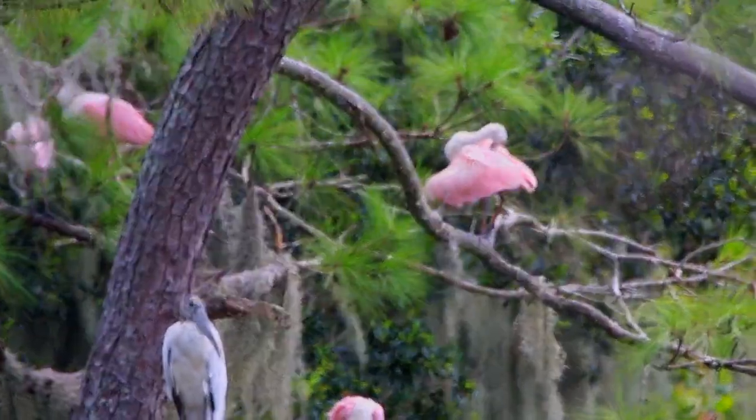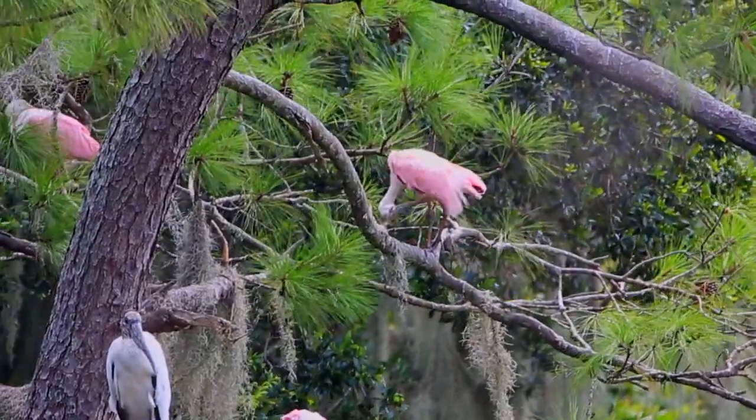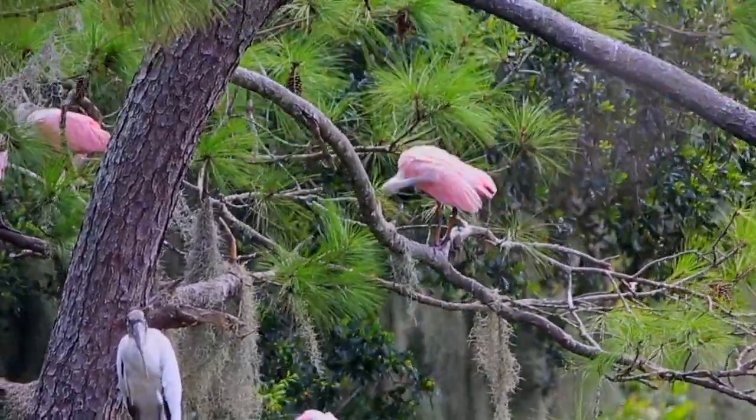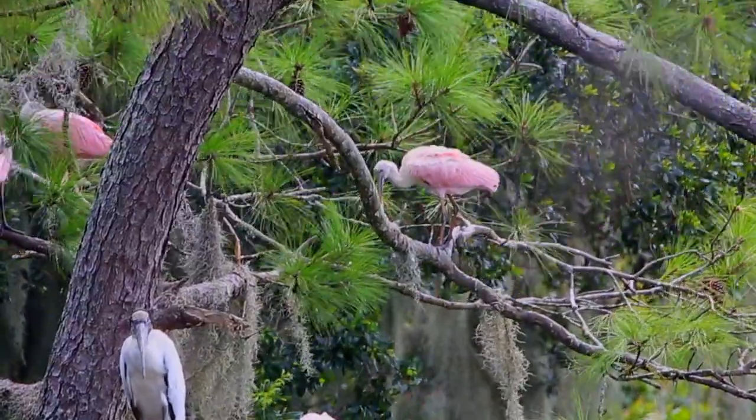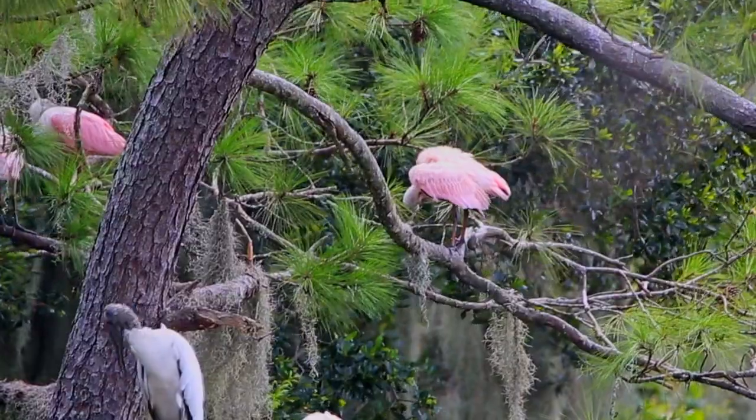Roseate spoonbills like to eat small fish. They build their nests in trees or shrubs about 5 feet off the ground. It lives along the coast of Florida, Texas, Louisiana, and sometimes Savannah, Georgia.